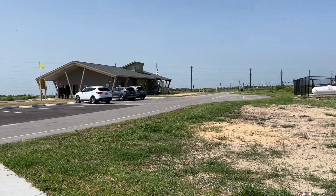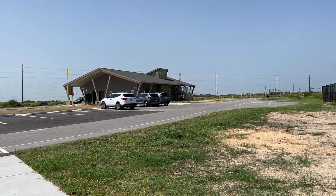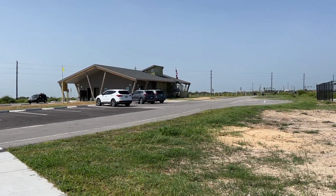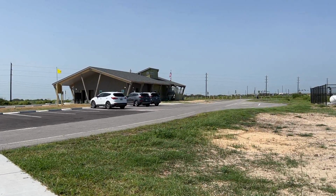Well, y'all, Galveston Island State Park has a brand new headquarters over here on the beachside. Really nice building, y'all. Super friendly folks. Y'all make sure you tell them how happy you are for them. It's been a while since they've been open over here. Just a wonderful facility.